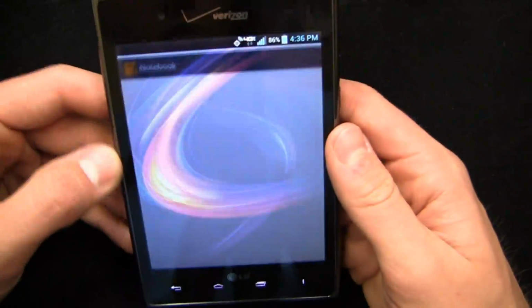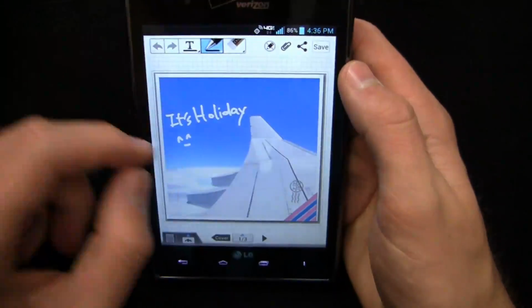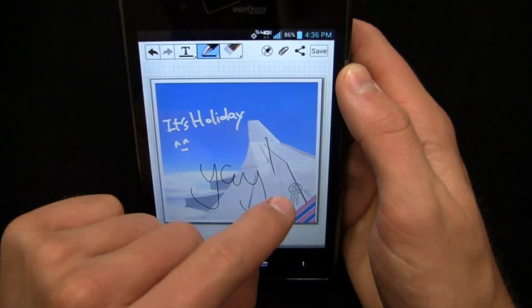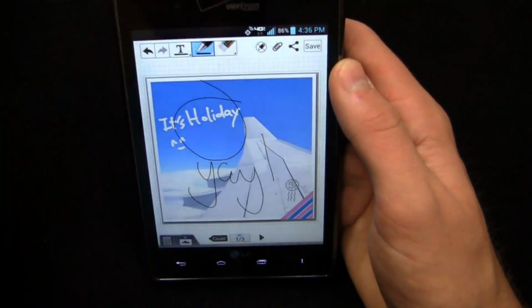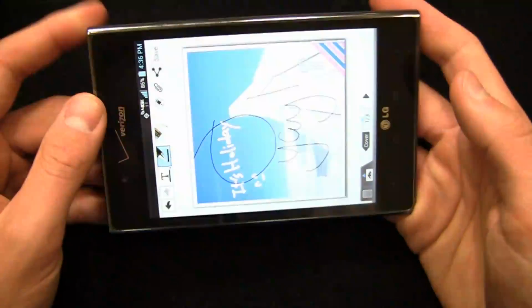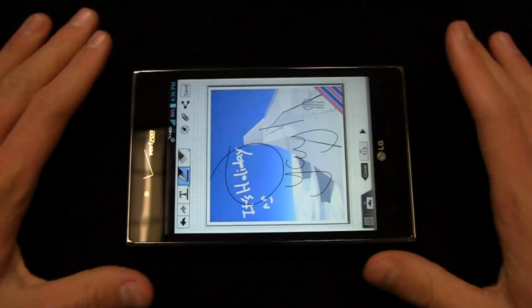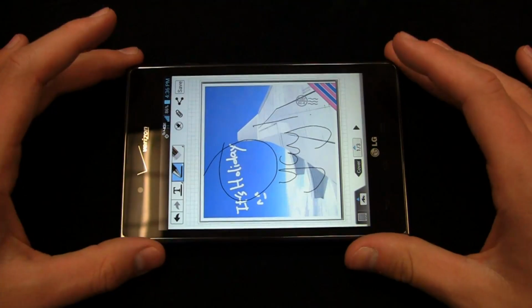You can also go down into Notebook, and you can come in here, and we can do this one. Let's say it's holiday, yay, like that. Of course, you can draw and have a good time. So this is good for taking notes, and obviously because of the larger size, this could be an area where it comes in handy over the Galaxy Note and the Galaxy Note 2. And I know I'm drawing a lot of comparisons, but in a lot of ways, those are very similar devices.